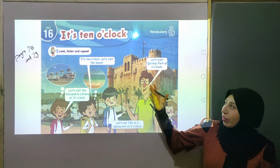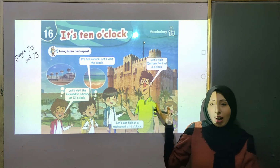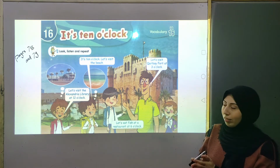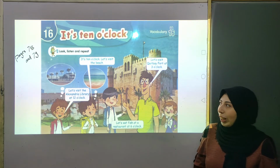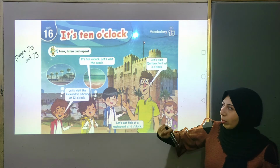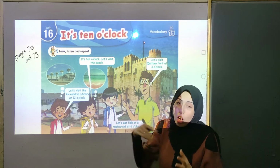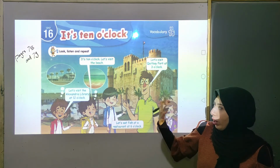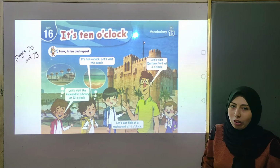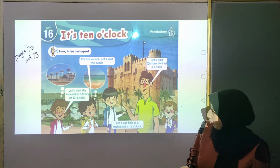Today, we have "It's 10 o'clock." From the title, this unit is talking about the clock, the time. Okay, exercise number one, let's read and point. Pages 78 and 79 are related, so we will read from this page and point in the other page, in front of it.